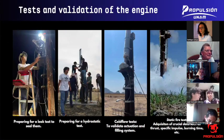Okay, the configuration that we test is almost the flight one. The only difference is that in the test bed we use a hose. In the flight configuration, we are not using this. This is the only difference between the flight configuration and the bench configuration.